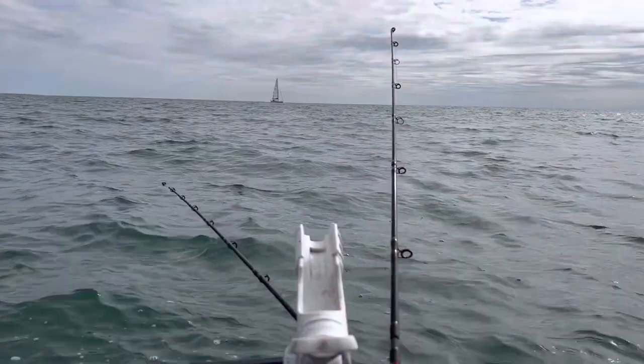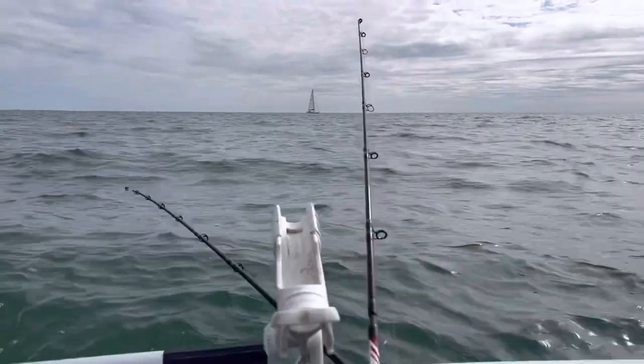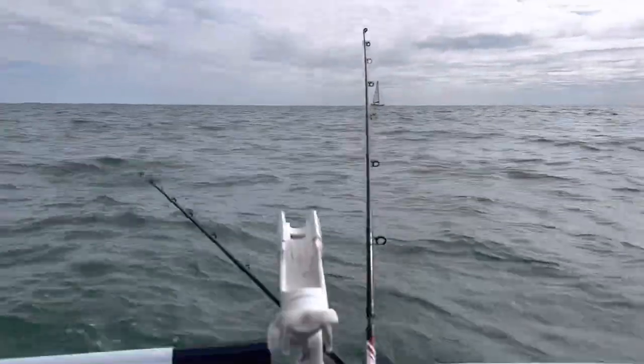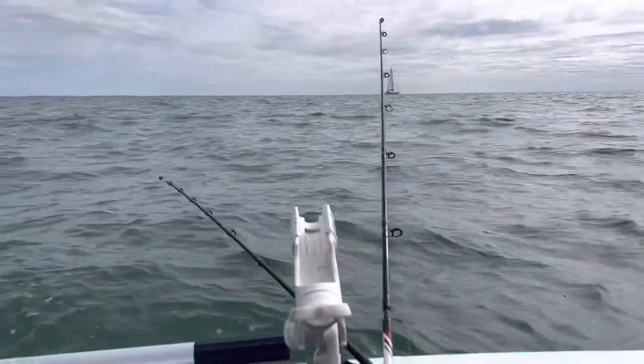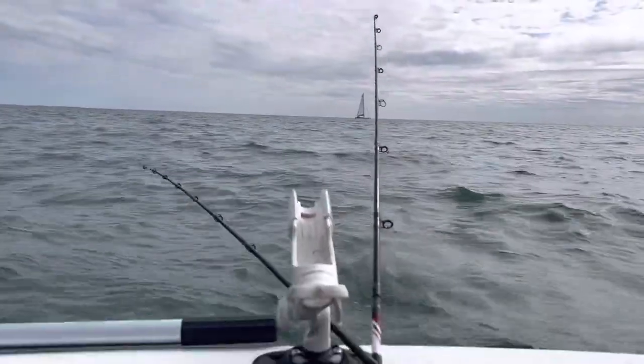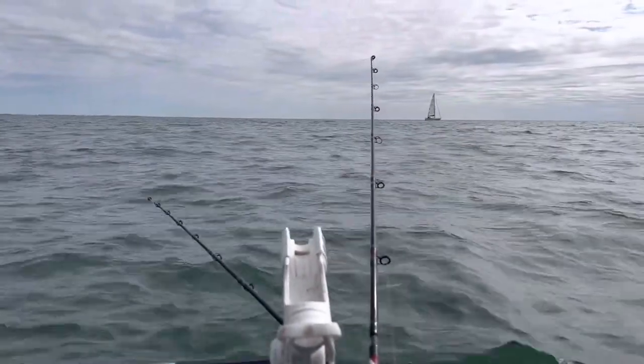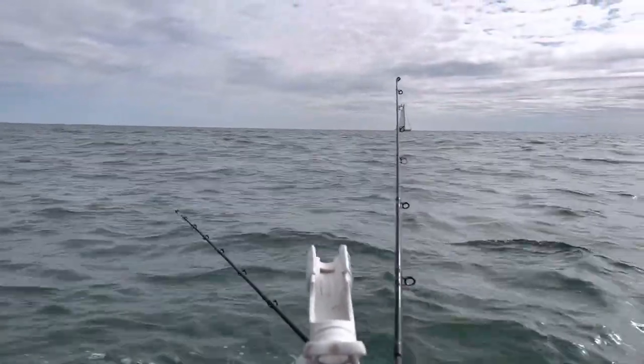So we just had our first bite. It's very tippy-tappy, so I reckon this could be a little whiting or something. The boat behind us has already had a whiting, so I know they're in the area. Probably won't tap now I've got the camera on, but we'll see.